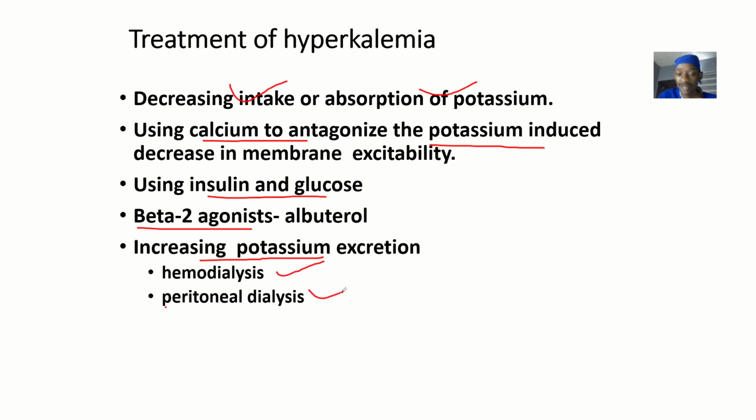Hemodialysis and peritoneal dialysis. This dialysis could be important mostly in patients that have problems with renal excretion of potassium. So you opt for dialysis just to clean up the blood so that it won't result in any adverse problems. So these are the possible treatments for what? Hyperkalemia. All right, so that's it.